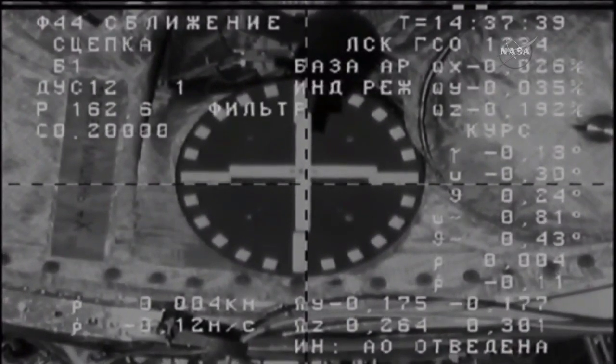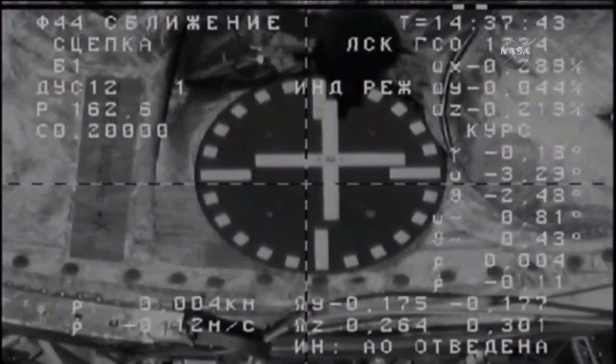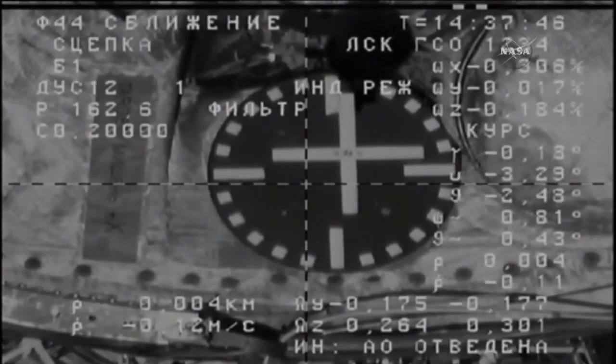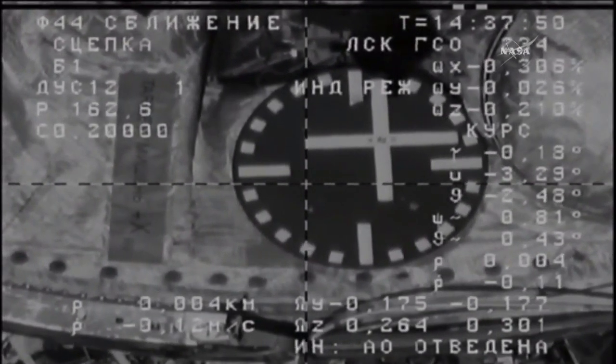Contact confirmed. Contact confirmed. Capture confirmed. Docking has been confirmed at 6:37 a.m. Central Time. Thank you very much for a reliable vehicle.